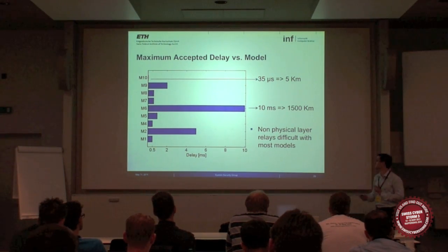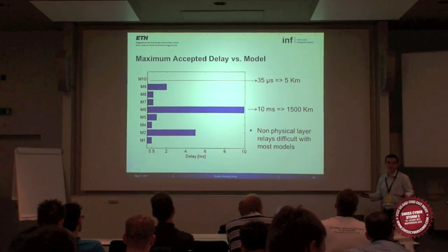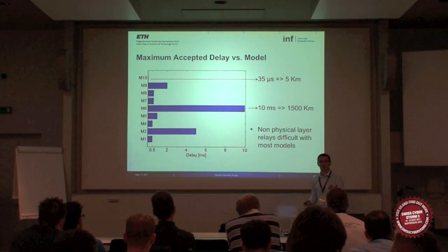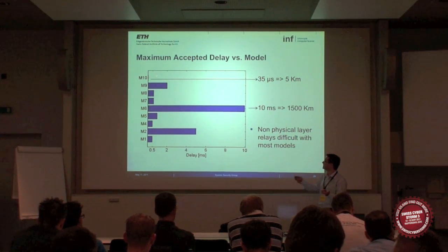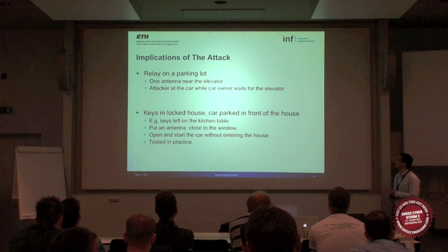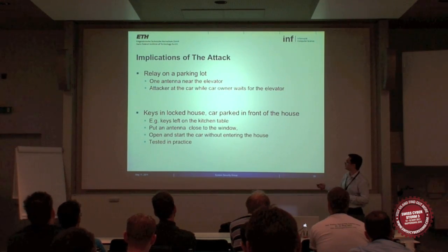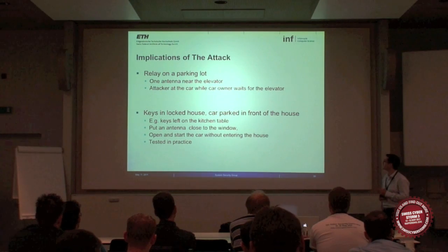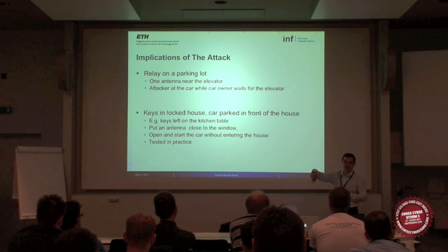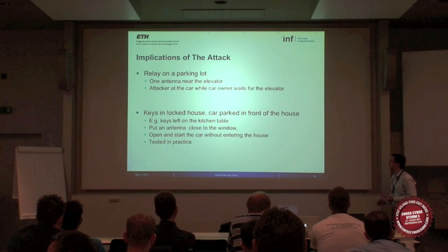So the demodulation process will be difficult. But we didn't need that. We used a purely physical layer relay, and as I said, our setup introduced 20 nanoseconds of delay, which means that none of these systems could easily detect it. So as I said, we did a relay on the parking lot. We did a relay when the keys were in the locked house and the car was parked in front of the house. I can tell you that this family now keeps their keys somewhere in the inner part of the house. They don't put them close to the door anymore.